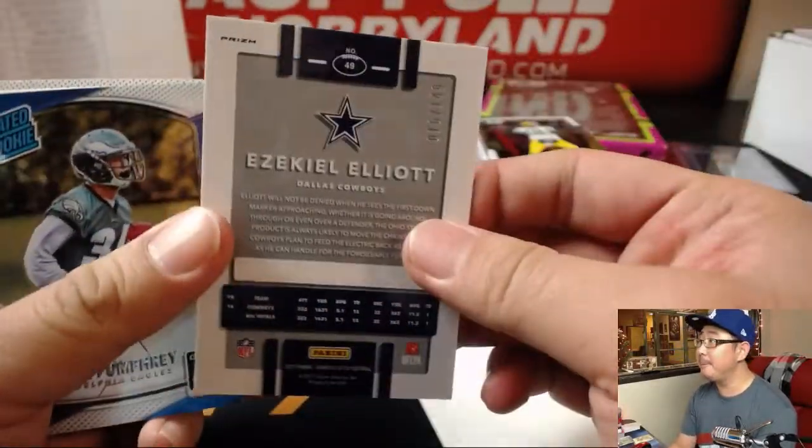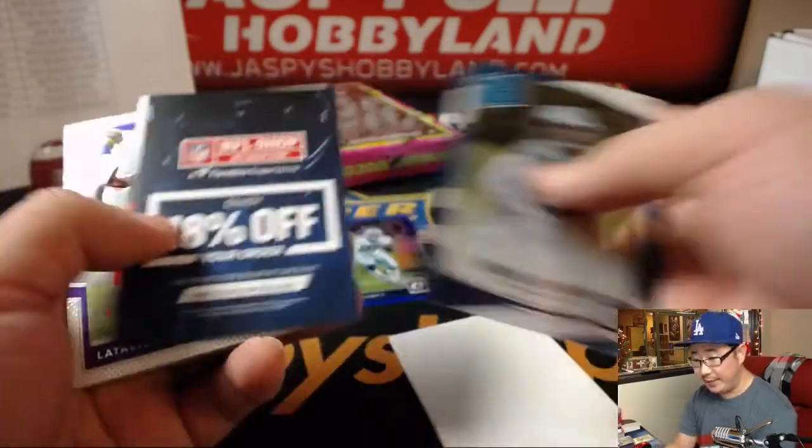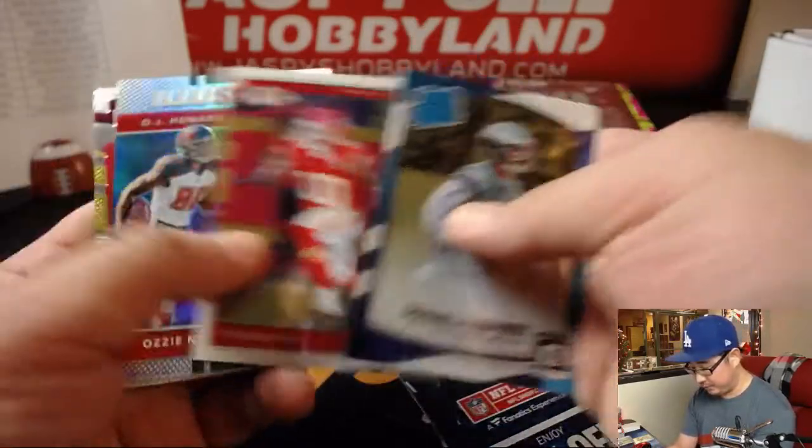Ezekiel Elliott out of 149 for the Cowboys. James with that one.